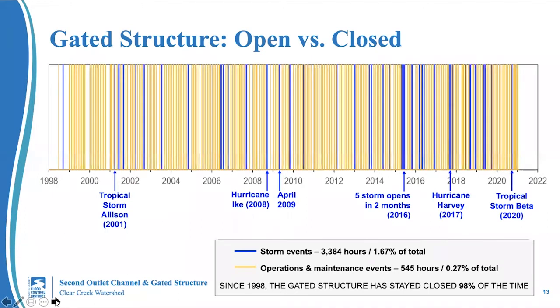When the gates were opened for storm events, the majority of the storms did not result in enough rainfall in the Clear Creek watershed to raise Clear Lake high enough to cause flooding. The 8 times houses did flood from storms, the gates were opened, which helped reduce the flood duration and flood levels.